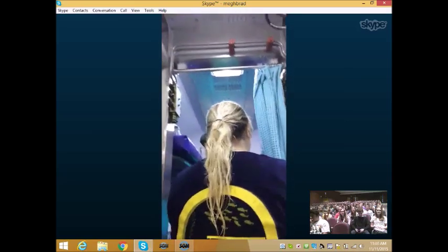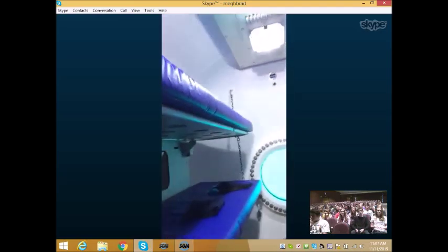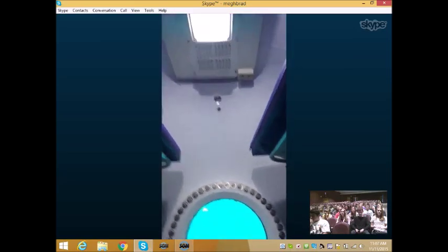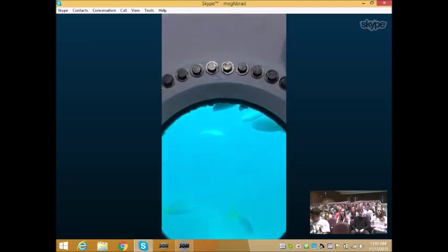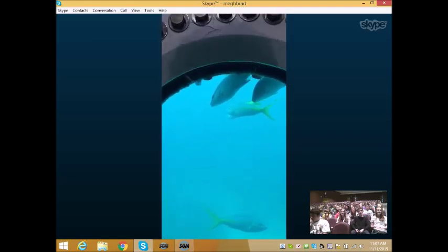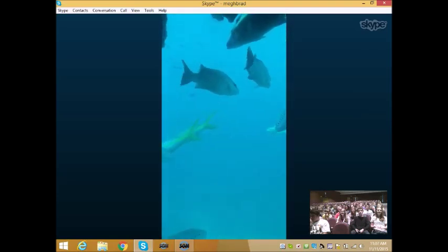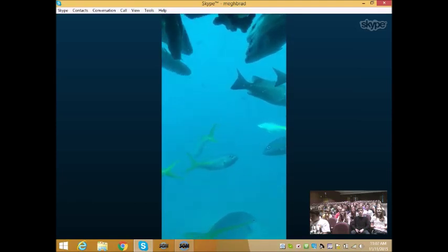Start back here. Oh, if Ashton moves out of the way. This is Ashton. Hi. This is the bunk room. It can house 6 aquanauts overnight if they're doing saturation diving. I'm going to take you over here. Check this out. You guys see that barracuda out there? Those are some yellowtail snappers.